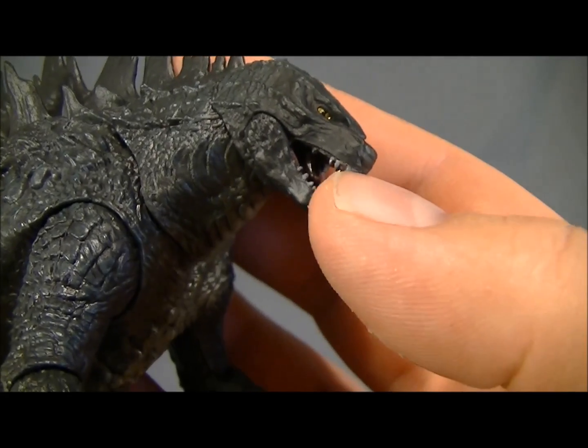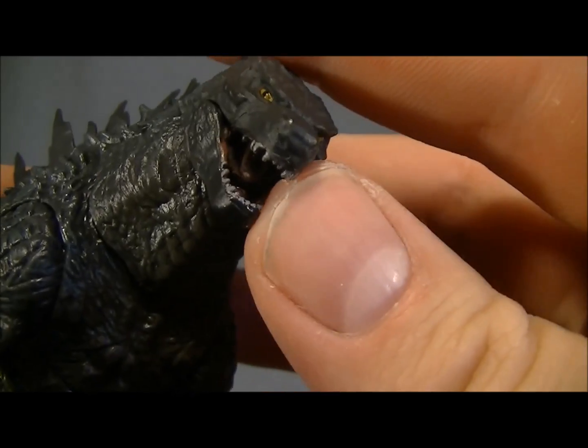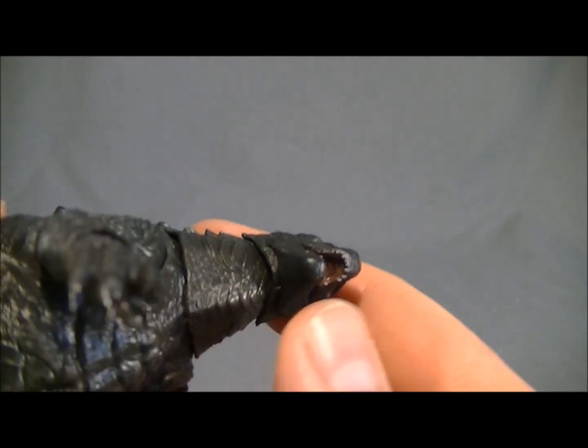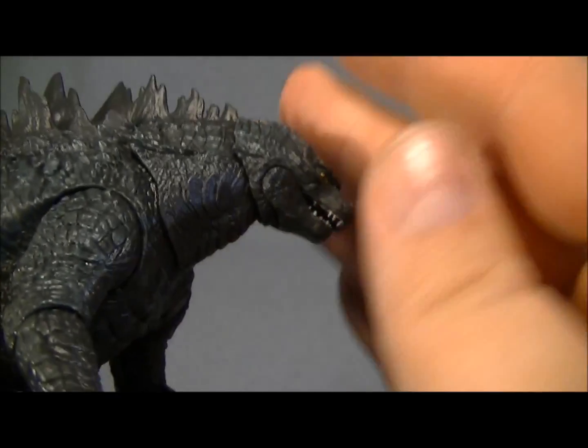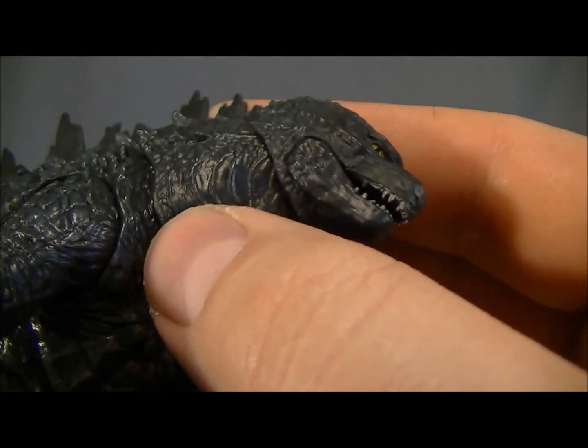And I like that the teeth here are a little different color than the skin tone. And it's tongue painted. And then another thing is, if you can see inside the roof of his mouth, it's painted there as well with a flesh tone, which is just a really nice attention to detail. And he's got his gills here.